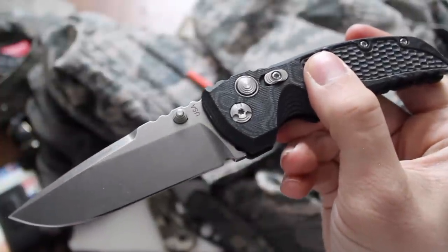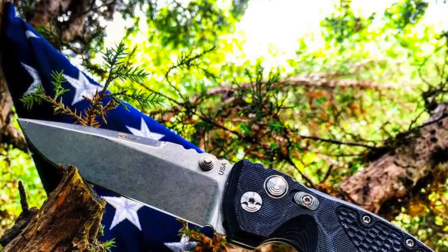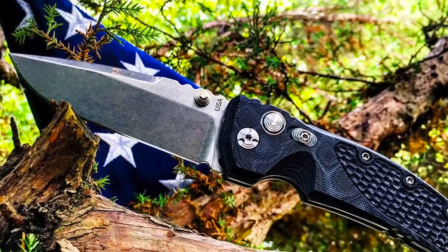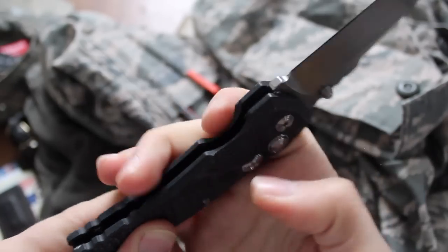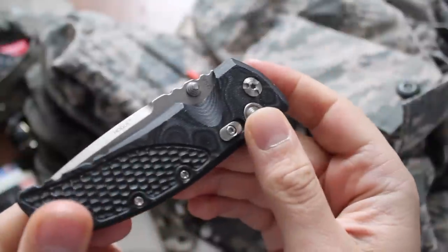And this is a Hogue pocket knife, and I love this. I love this guy too. Very smooth, and I like the fact that you don't have to put your hands in between anywhere to close it. You don't have to worry about cutting your fingers. Very cool. I like knives that are like that.